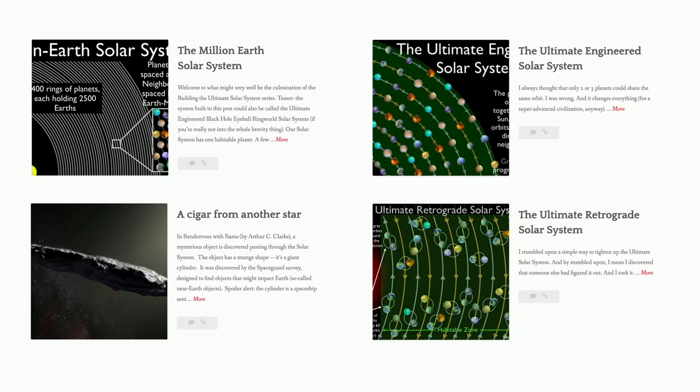For instance, he tries to build the ultimate solar system. He tries to put as many habitable planets in one single system as possible, and he does it step by step, and after some time you find a new idea. At some point he managed to put 1 million habitable planets around a star using black holes and a lot of funny stuff, using retrograde orbits, so have a look, it's really great.